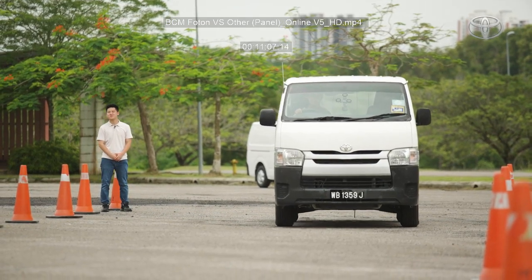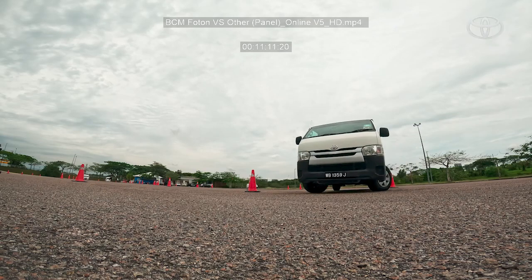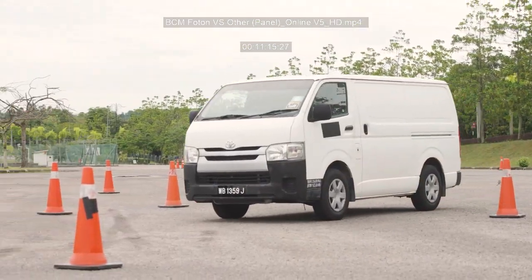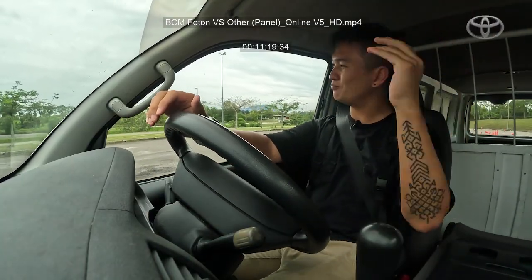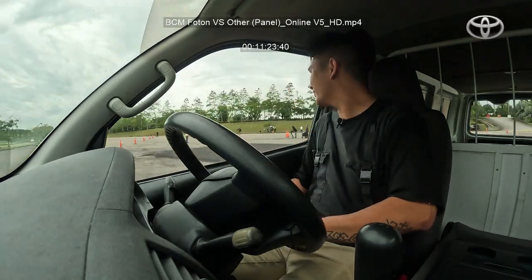No sweat, tight corners, Hiace. What do you want to expect? Nice. There you go. Your deliveries, your cheese, everything, your cakes, home quickly. Delivered like a champ.